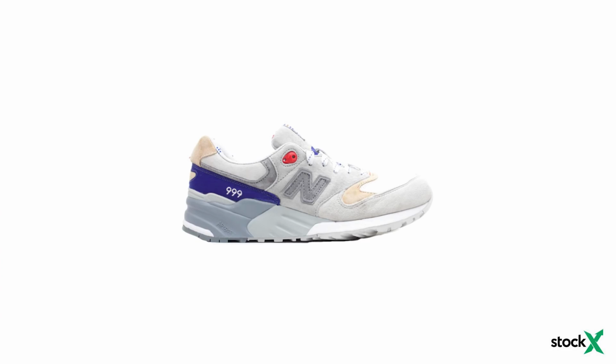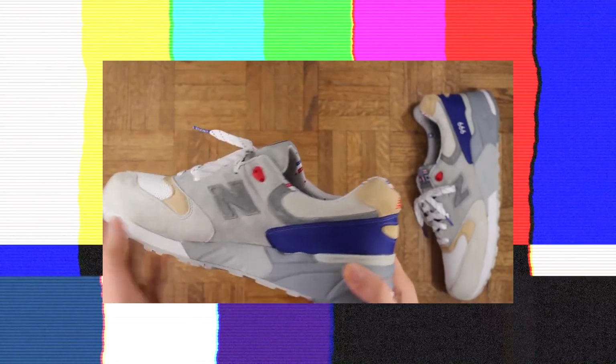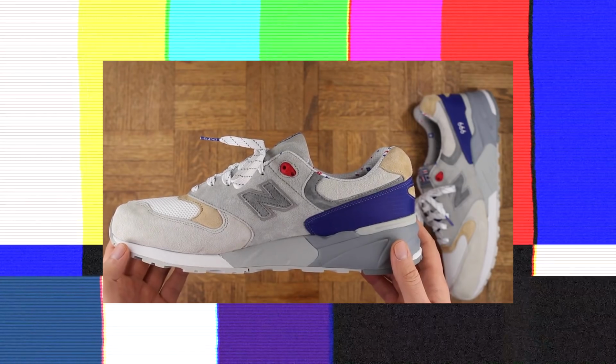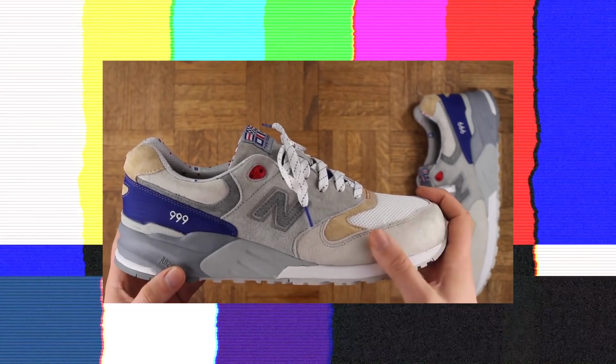2011, the New Balance 999 Kennedy. This is kind of the perfect sneaker in my opinion. 10 out of 10. It's one of those shoes that really has no flaws. It's my favorite New Balance sneaker ever, just for me. This was a collaboration with Concepts, a sneaker boutique in the Boston area. A lot of you are familiar with Concepts. They've done a ton of dope work, but this shoe might be their best work.